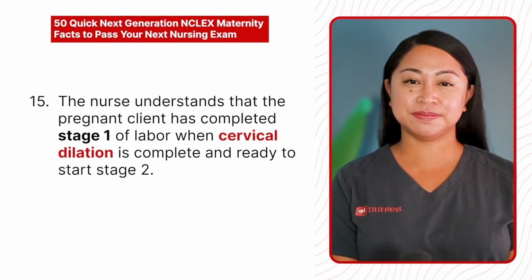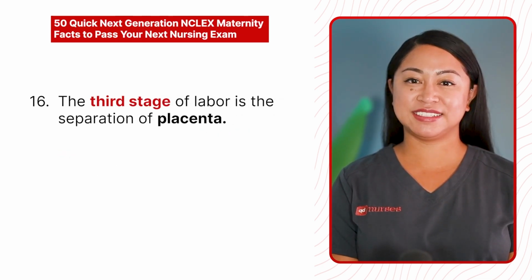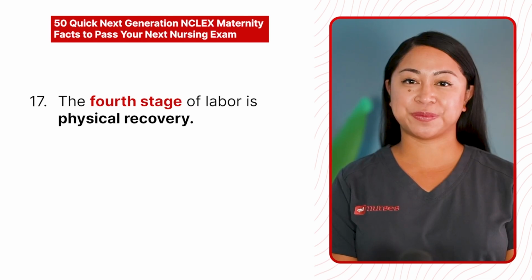Statement 15. The nurse understands that the pregnant client has completed stage 1 of labor when cervical dilation is complete and ready to start stage 2. Statement 16. The third stage of labor is the separation of placenta. Statement 17. The fourth stage of labor is physical recovery.